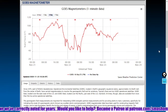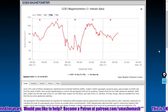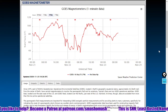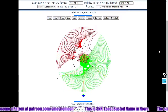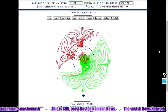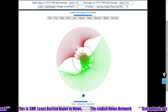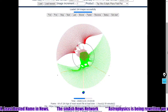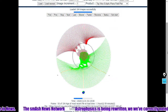And we have forecasted these continued swings in the GOES magnetometer, and it's going to continue here. There still is a significant possibility of a coronal mass ejection and significant solar flares, possibly up to an M class or even higher, with that large pair of sunspots rotating into the Earth-facing view. Here's a polarity view of the current sheet. It's the top view ecliptic plane field plot, part of the National Sunspot Observatory, and this tells me that there is still significant possibility for those coronal mass ejections.